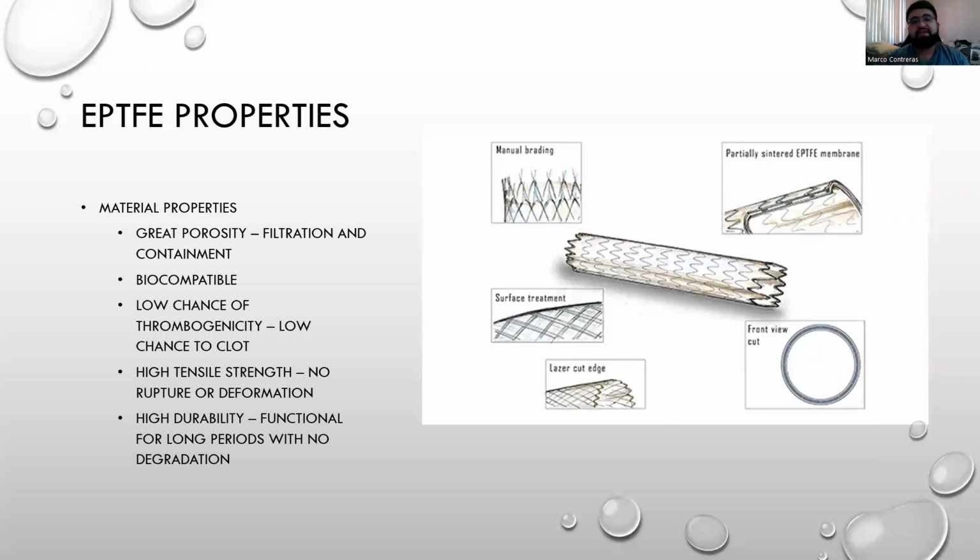Now here are some EPTFE properties, as I want to go deeper into this material to show just why I picked it. So EPTFE has great porosity, which means it's great for filtration and containment, which is also why this material is being found in studies where new dialysis procedures are being developed. EPTFE is also biocompatible, meaning it is non-toxic to the human body and therefore would not lead to any unnecessary or unprepared-for events that occurred with the usage of this material.